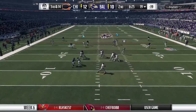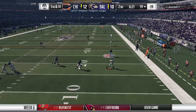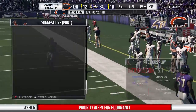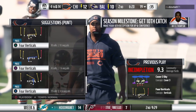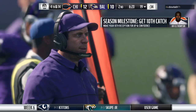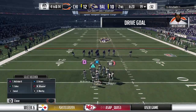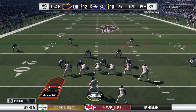Now Trubisky on 3rd and long. Flushed out right. And too much juice. It'll be out of bounds, incomplete. But no second guessing the call here. It was 3rd and long, so throwing the football was probably the smart play to try and pick it up. But they don't get it, and now the defense goes off the field feeling pretty good about themselves, gaining some momentum as they force them into a likely punting situation.